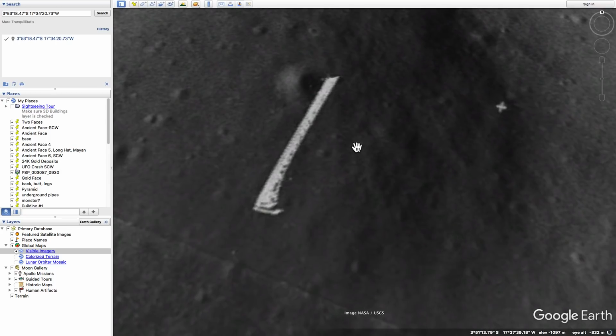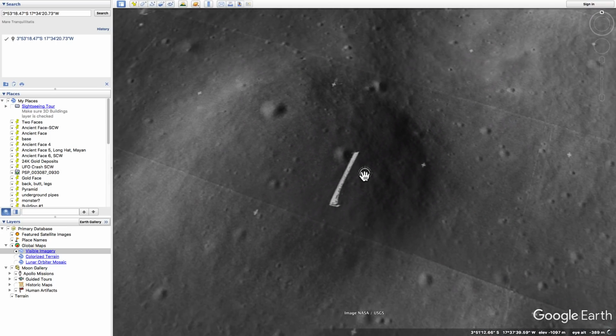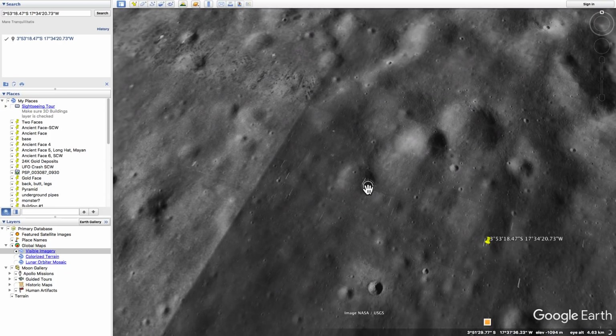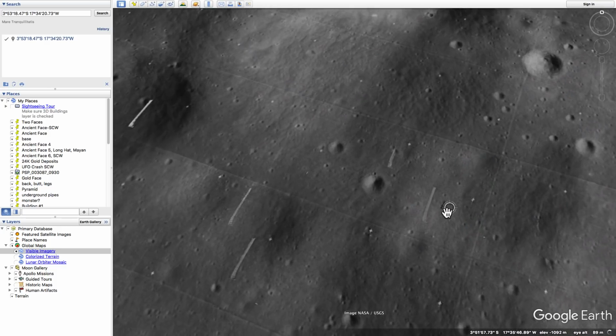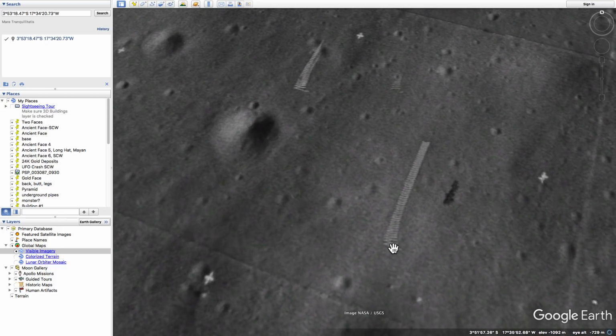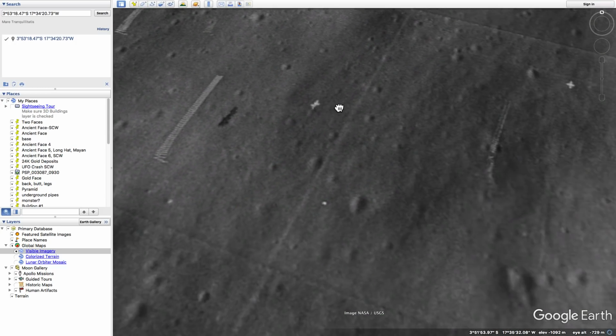Wow, look at this one. This is strange. Did we just look at this one? Zooming out, you can see structure, structure, structure, structure. Here, here, here, here. Here's one that's actually kind of lighter and more buried. You see this one, this one, this one.